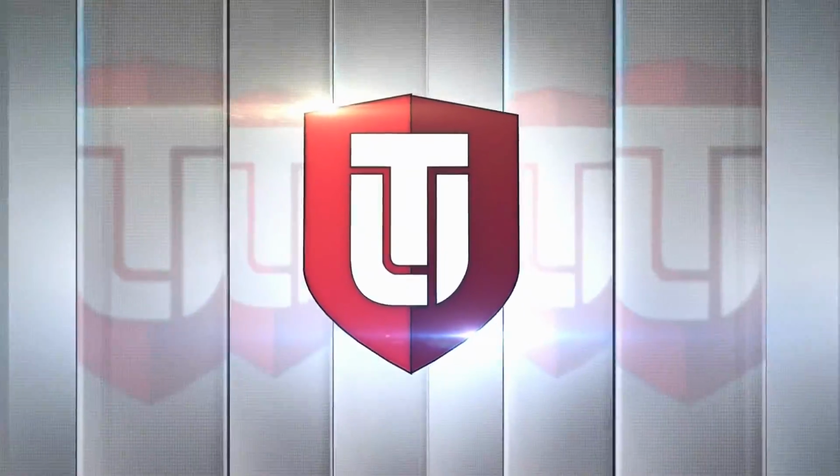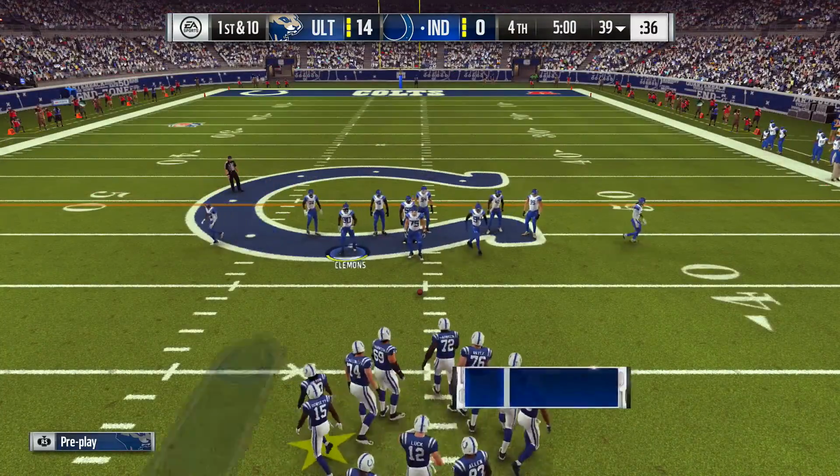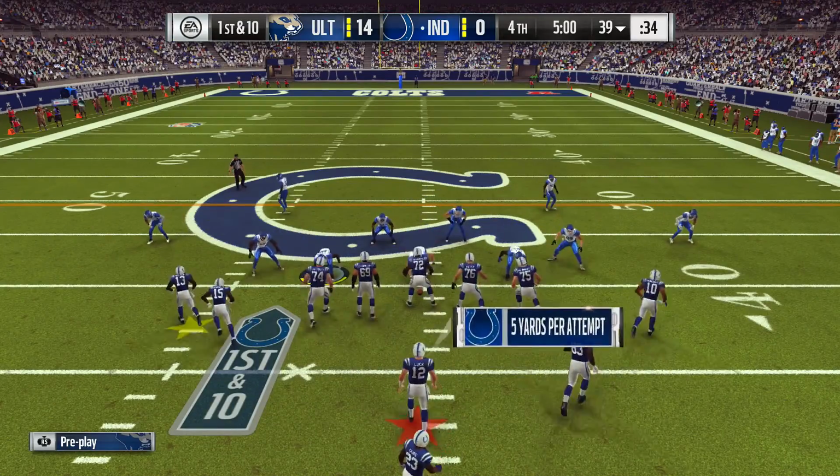Welcome back live to Orlando. It's the Colts, so they've got the football, but they've got work to do, trailing here as we begin the 4th quarter.